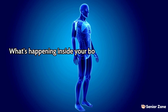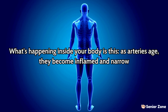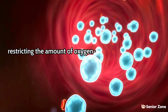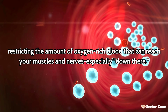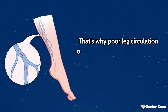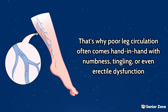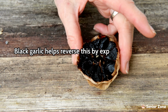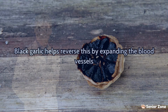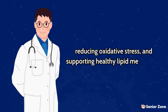What's happening inside your body is this: as arteries age, they become inflamed and narrow, restricting the amount of oxygen-rich blood that can reach your muscles and nerves, especially down there. That's why poor leg circulation often comes hand in hand with numbness, tingling, or even erectile dysfunction. Black garlic helps reverse this by expanding the blood vessels, reducing oxidative stress, and supporting healthy lipid metabolism.